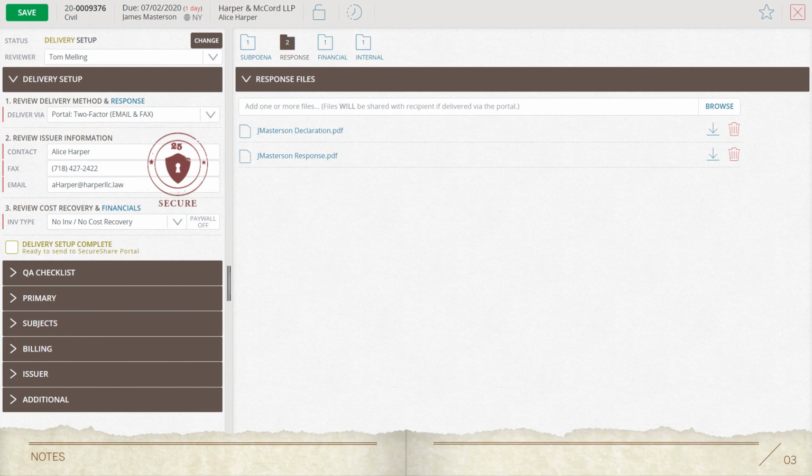So from a security perspective, this is the equivalent of the old process of shipping a hard drive with responsive documents and separately sending the passcode in an email. Also notice here that you can quickly do a final check to be sure you're sending the right response files. In step 2, we confirm the issuer information. Because I have selected the two-factor delivery method, the screen shows both the fax number and the email address that will be used.